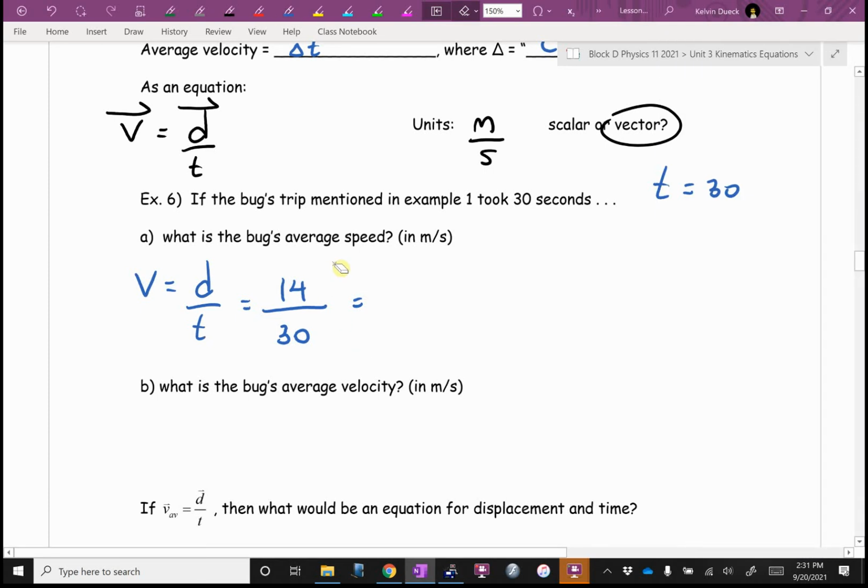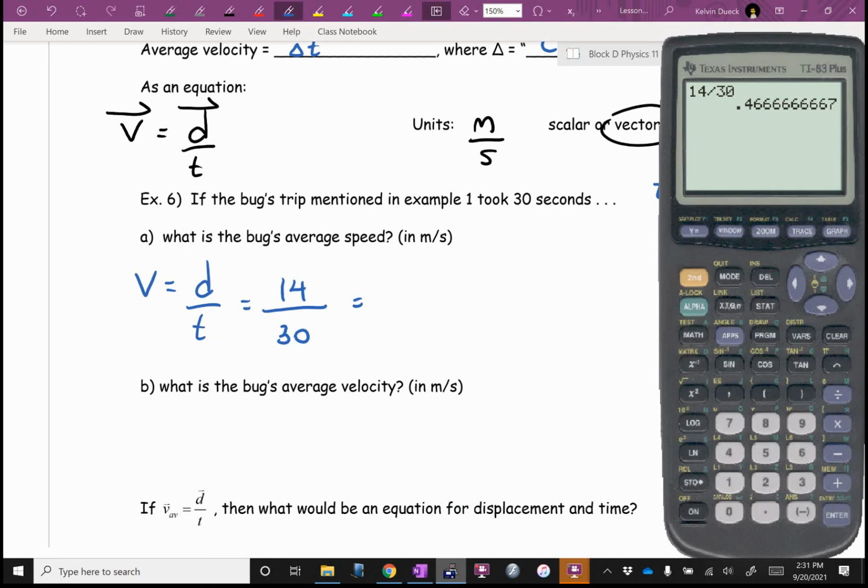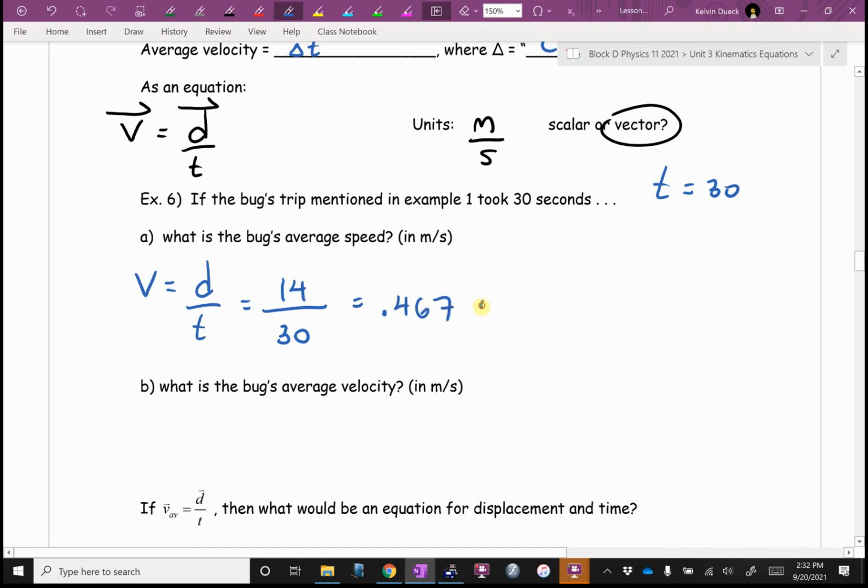14, how many sig figs? 2. 30, technically, how many sig figs? Technically, how many sig figs should I go to? I should report this as 0.5. We're not going to. I said to you, we're going to ignore sig figs for the rest of the year. Let's just give our final answers to 3 sig figs. So I'm going to go 0.467. Is that okay? Units, meters per second. Yep. If you wrote 4.6 repeating, that would be wrong. If you wrote 0.46 repeating, I probably wouldn't take marks off, but generally we are going to start to round. Actually, first of all, typically what I'll start getting you to do is often use your answer button as we do several steps of calculations, and then round off our final answer.